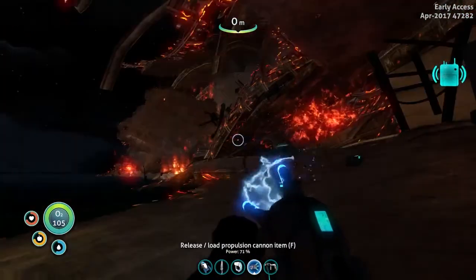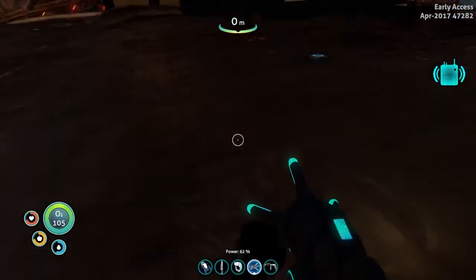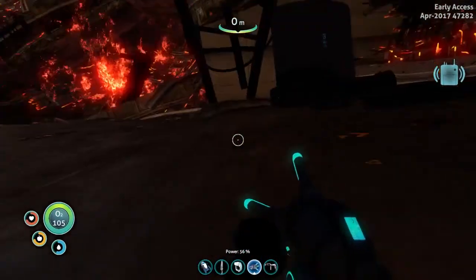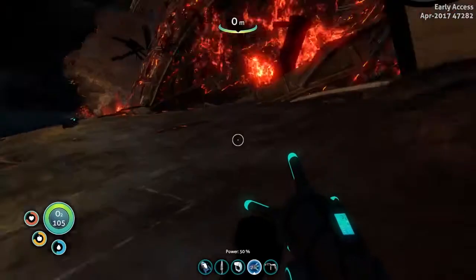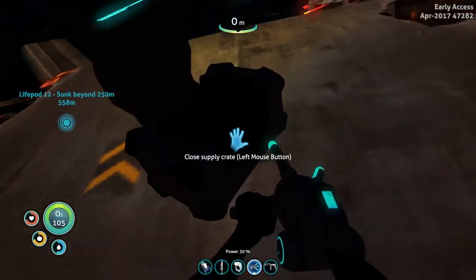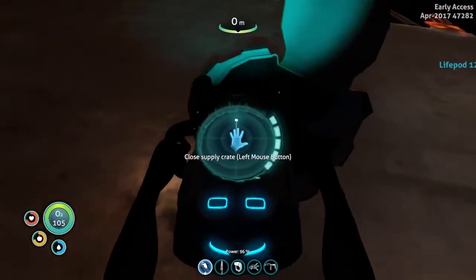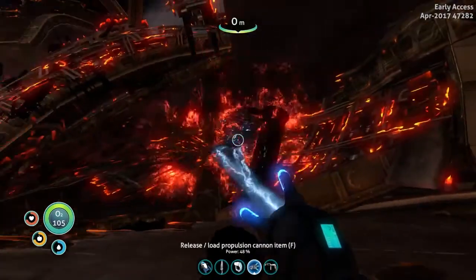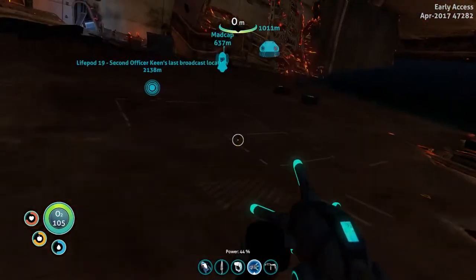Anybody else? Bounced into the fire. Man, it's so freaking dark. Check these crates real quick. I don't think I see anything in there. Nope, empty crate. I see you, buddy. You ready to go swimming in the fire? Okay, empty crate. Let's check these out down here.